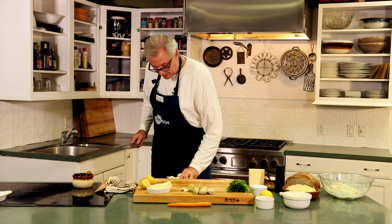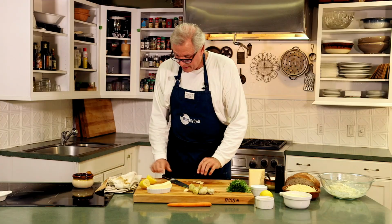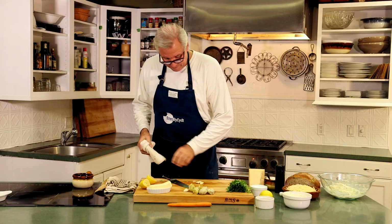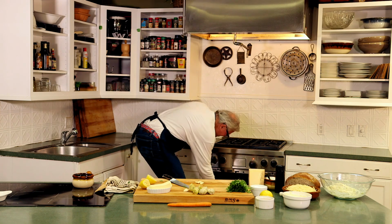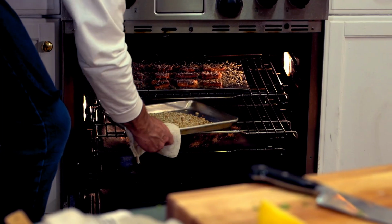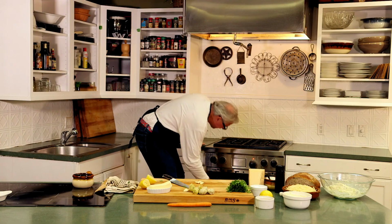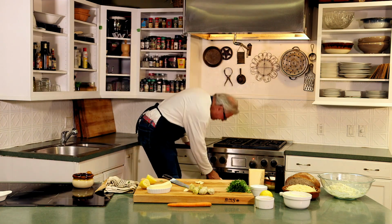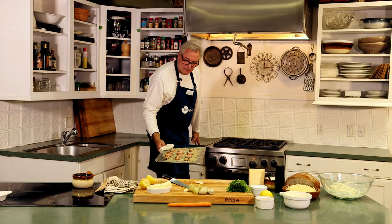And then we'll slice the bread. I can smell that in the oven, so let me give that a look-see. See how we're doing. There's my timer. So I had set it properly. Let's take a look at the smashed carrots. Those look about right.